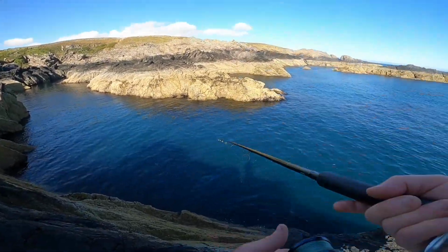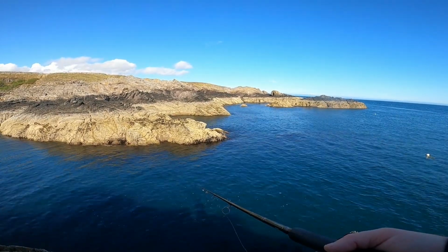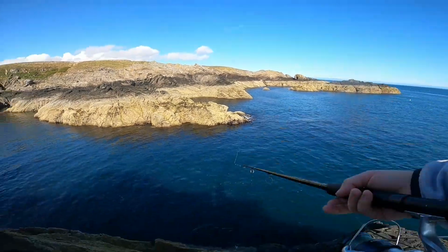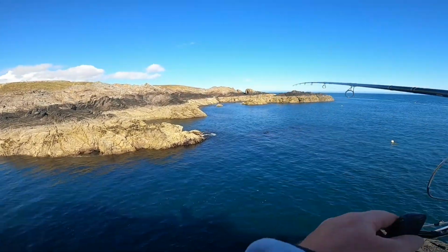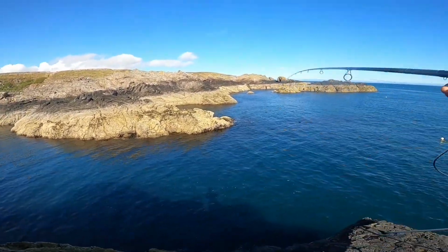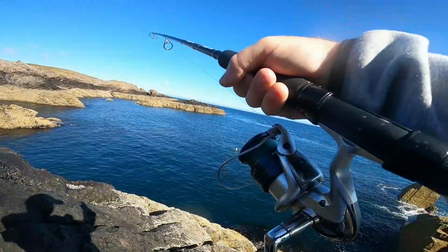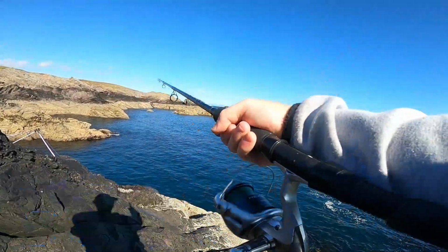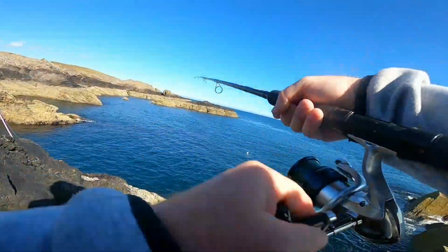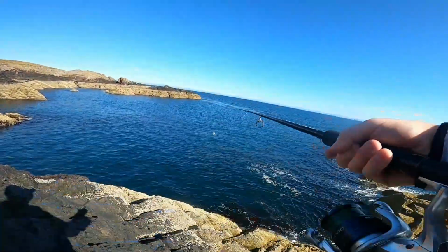So yeah, I'm just chucking in the middle of this gully. Seems to be tons of little fish in it. I definitely like a smaller lure. I've got a fish on here. Don't think it's a very big one, but the first fairly decent one on the spinner. Probably a corley, hopefully a codlin.